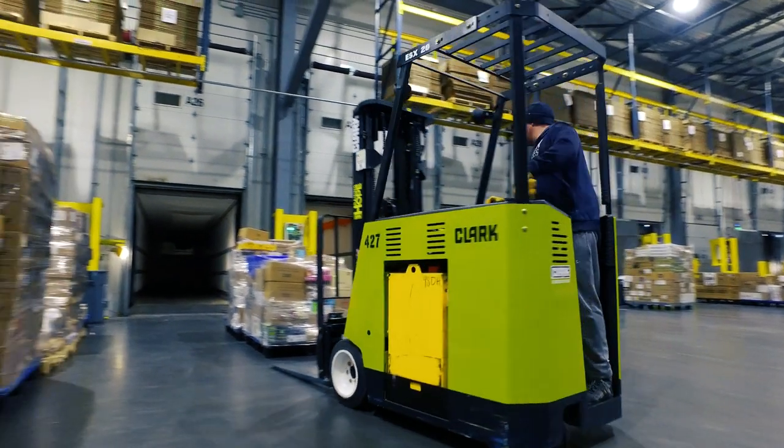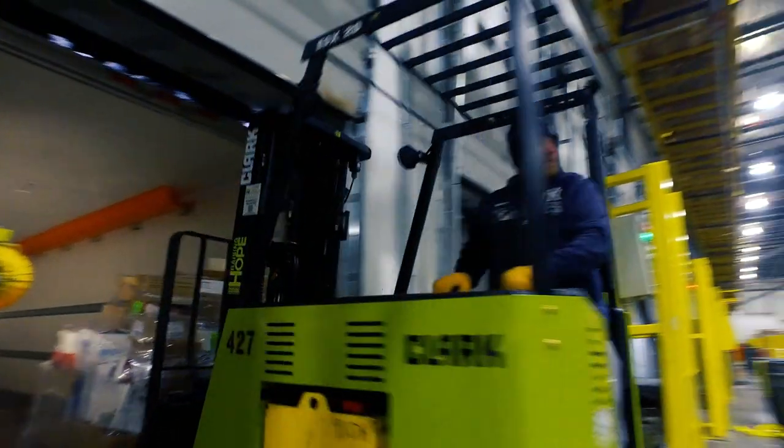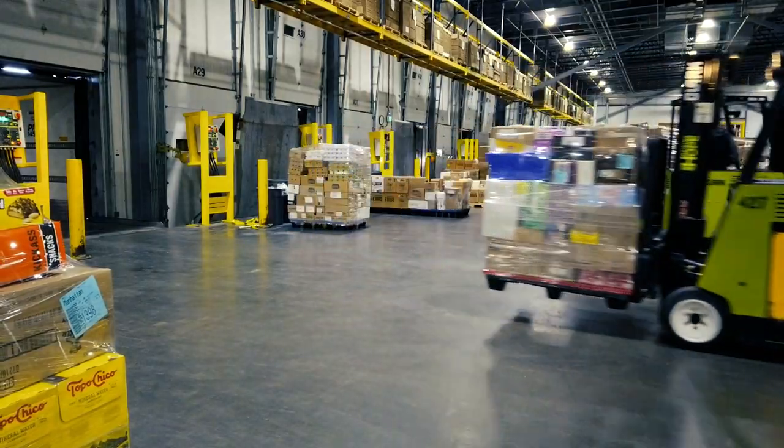PDI subsidiary for Hy-Vee. We bring in product from all around the world. The ESX truck has helped us a lot. We use it all the time, every day. It's just really easy to use around the dock. The ESX truck operates in a cold environment really well, actually.